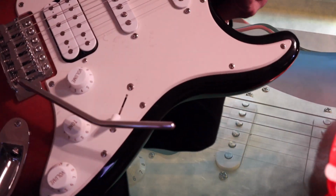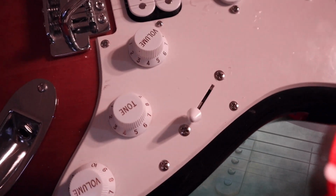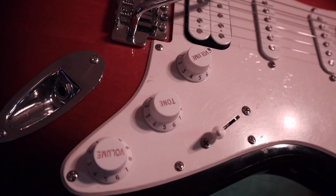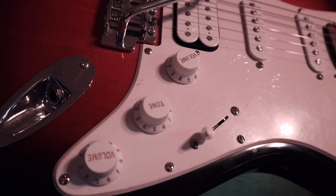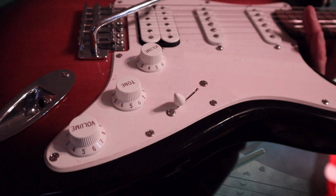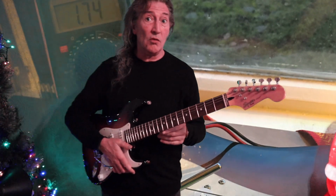And you see, the knobs are different, aren't they? The knobs are different than on a regular Strat. Normally you'd have volume, two tones, but what you've got on this is volume, tone and volume. And the bottom volume here is for the headphones. Yes, it is. Now, the headphones will only work when you're all USB'd.